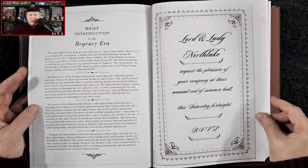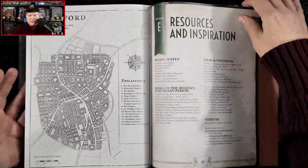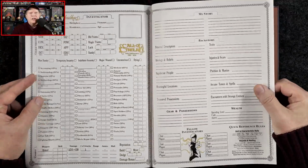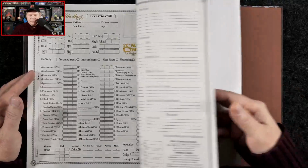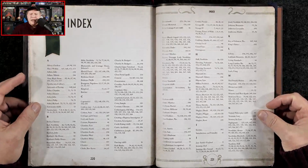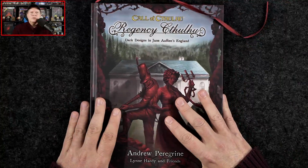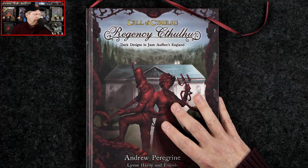Then, of course, we've got our handouts for the player characters. And we get some resources and inspiration. We've got new character sheets for the Regency era and an index, and that will wrap up Regency Cthulhu for Call of Cthulhu from Chaosium Inc. Let me swing on over to the other camera because I'm going to share some final thoughts as well as my review score.